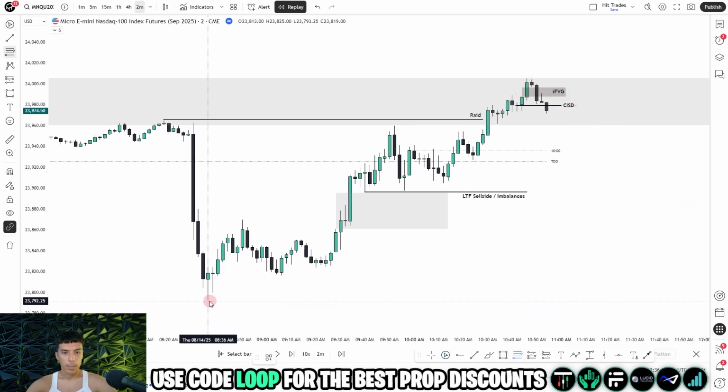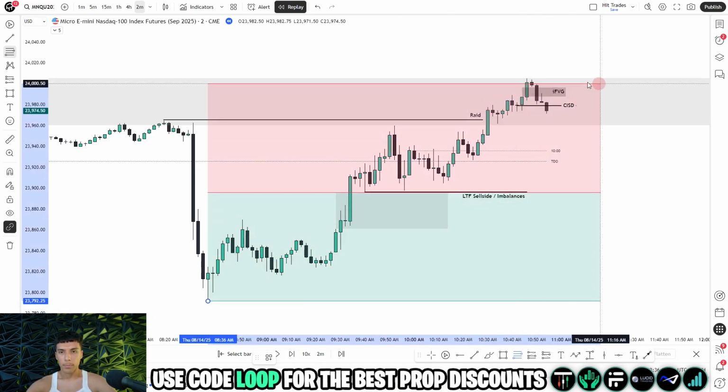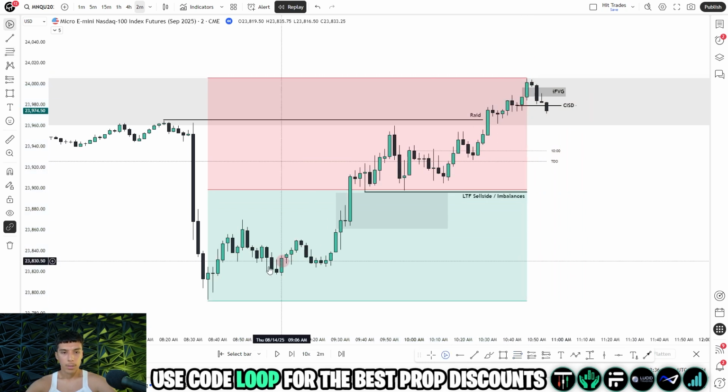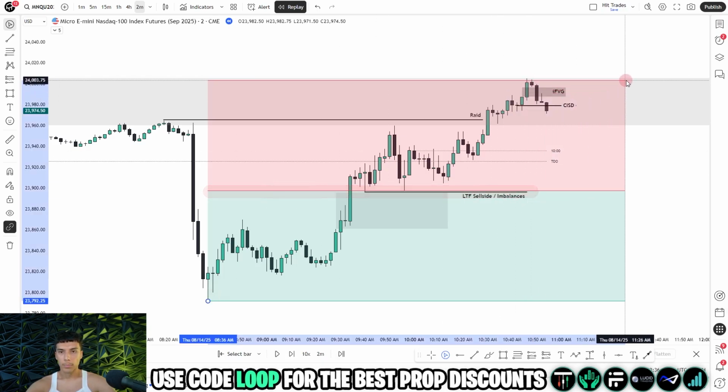If we mark out this range here, from the swing low that formed during PPI, during that news release, up to the most recent swing high, right here. So from the swing low up to the swing high, this gives us our short-term dealing range. So I'm going to extend this out a little bit.